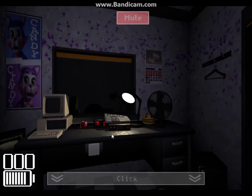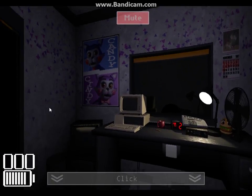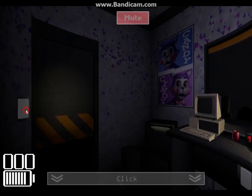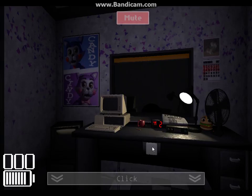All three doors are power driven, so basically don't use too much power. Otherwise, the place will shut off completely. But don't worry. As I said, the doors will open up if that happens, so you won't be trapped. I think that was all for now. Good luck on your first night here. Don't fall asleep, and have a good night.